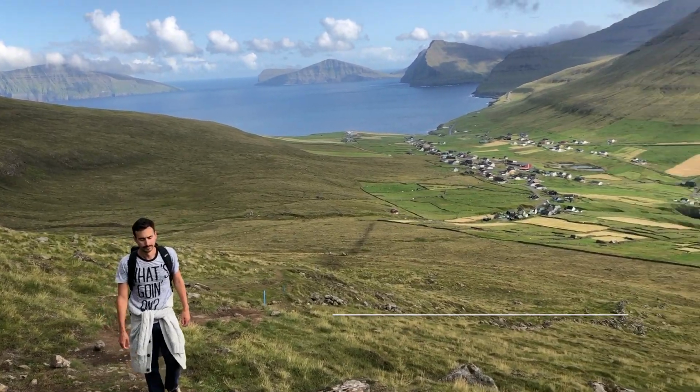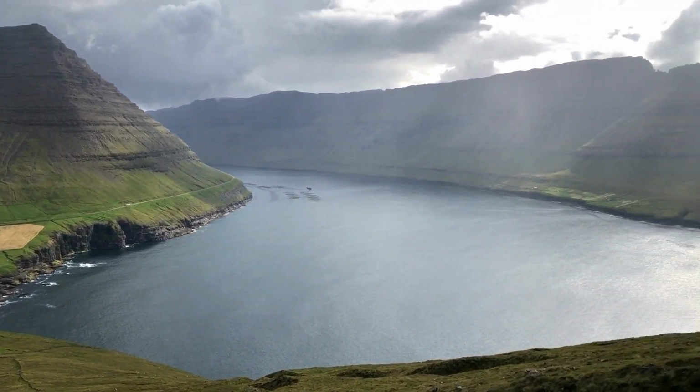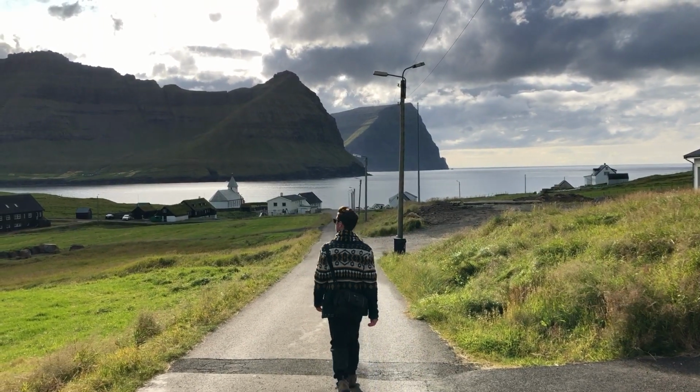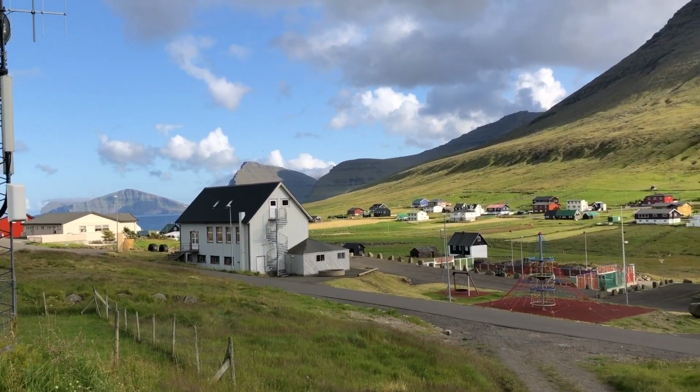The hike was quite steep and we didn't fully feel up to doing the entire hike, so we did about halfway up before we decided to return down. After our descent, we walked a bit around the town of Viðareiði, which, like many Faroese towns, is quite small but quite charming.